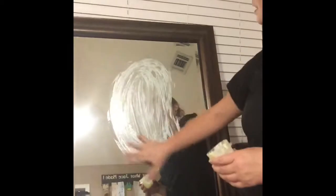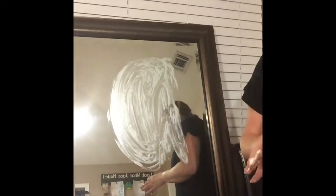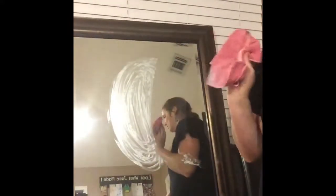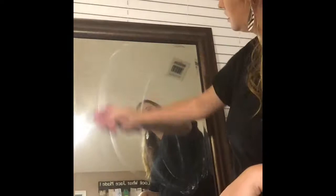Now, if you had to clean this, it would probably take a whole lot of Windex and a whole lot of paper towels. But I'm going to show you that with just our enviro cloth, how quickly it cuts through the butter. So, remember when you clean with your enviro cloth, you're just going to wipe through. It's removing and trapping everything inside those tiny fibers. Fold it the other way. Wipe all the butter off.